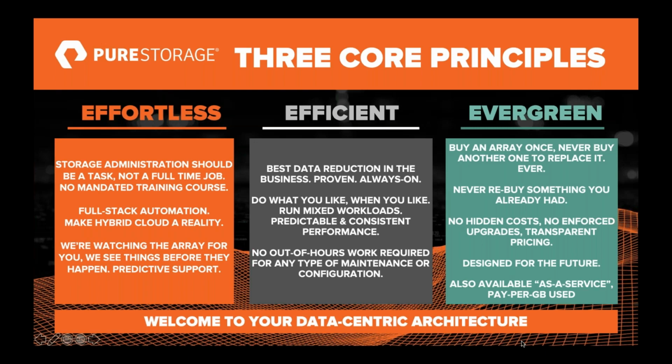That's not the way we work at Pure. The array that you buy today, every 3 years, we refresh the controllers. It basically becomes new. So there's no point where you would ever have to say, I need to buy a new Pure array to replace the old one, because the old one becomes new. And there's also the ability to consume it as a service. So you could just pay per gigabyte and let us worry about the hardware and what we need to do to upgrade it or provide capacity, etc.